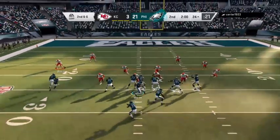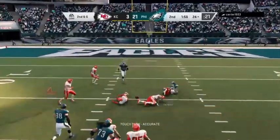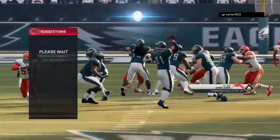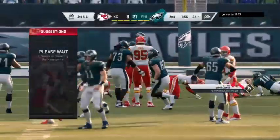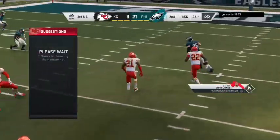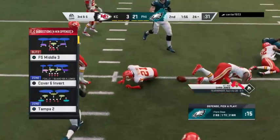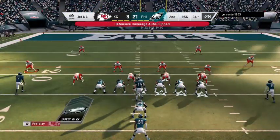From the 24, Wentz. And that'll be incomplete. Took a pretty good shot as he tried to pull that one in. Couldn't hang on third down. It's easy to see when we review this that the ball needs to come out quicker, because if you don't throw it right on the break, you bring a crowd of people into the equation. And that's why it got knocked away there.